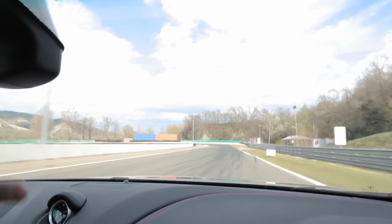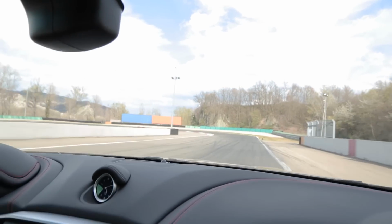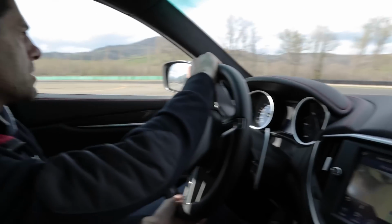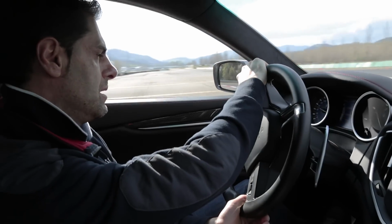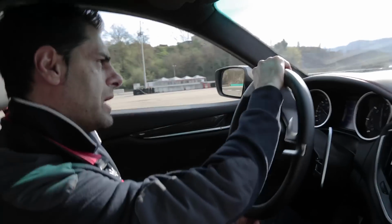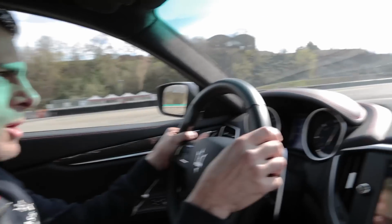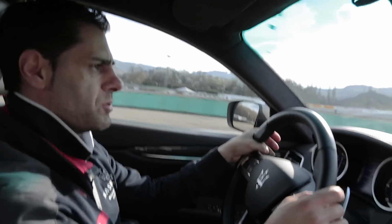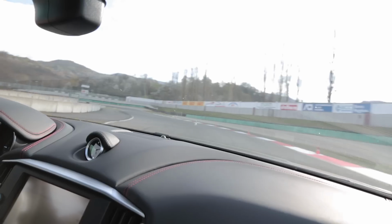Approaching the Parabolica, we have the brake sign mark where we need to start braking. From this point, I'm already looking inside because I want to get my apex. Then from my apex, power down, and at the same time, I open the steering wheel. Then we arrive at the X curves, one of the most difficult corners here, the 90 degree corner.